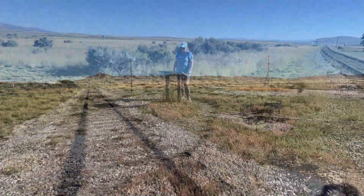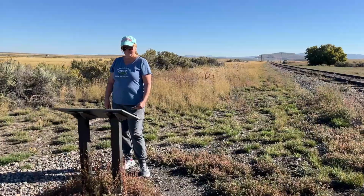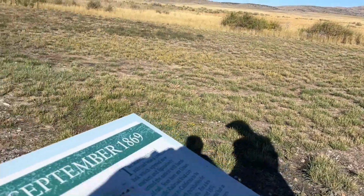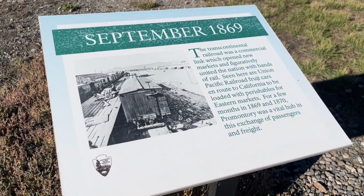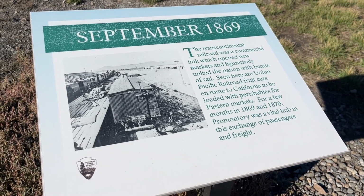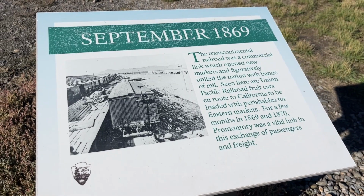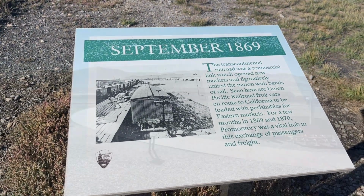Nice. What you got over here, Sharon? Some more displays. Talking about the commercial. Yeah, this whole place is full of these little placards. Pretty cool history that most people maybe don't know about, and two, don't remember if they did know about it. So this is phenomenal. They've got us park here like this.